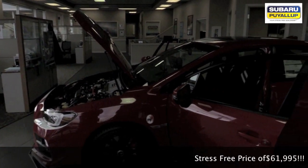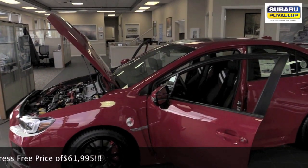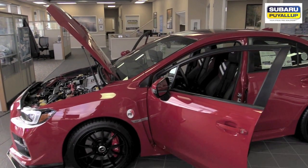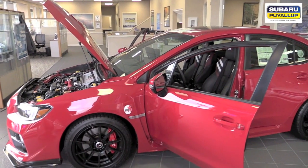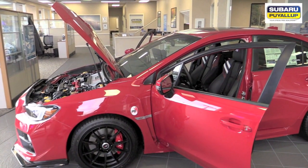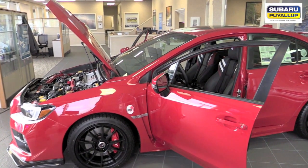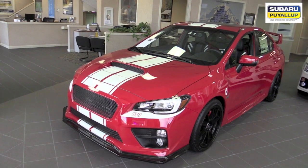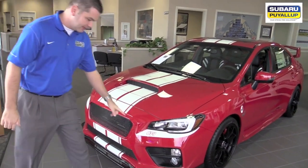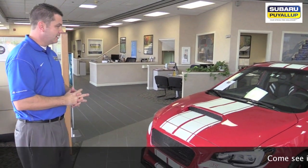It's listed here at $61,995. It's one of the lower priced ESX Red Dragons that are still available in the country right now. There are 11 dealers in the country that originally got them, and a few of them have sold, like I said, and as of today, there are 8 left. So, 2015 STI Red Dragon, number 39. 32 through 52 is the sequence for this particular model year.